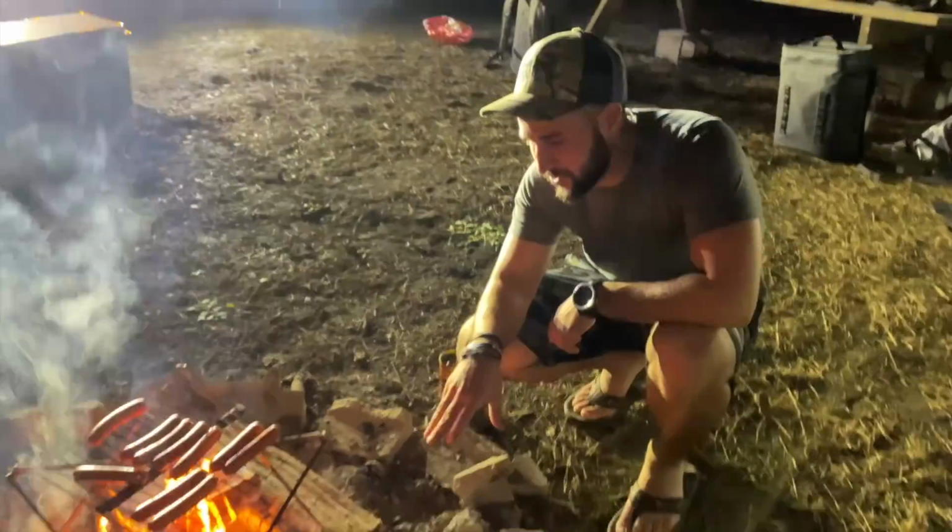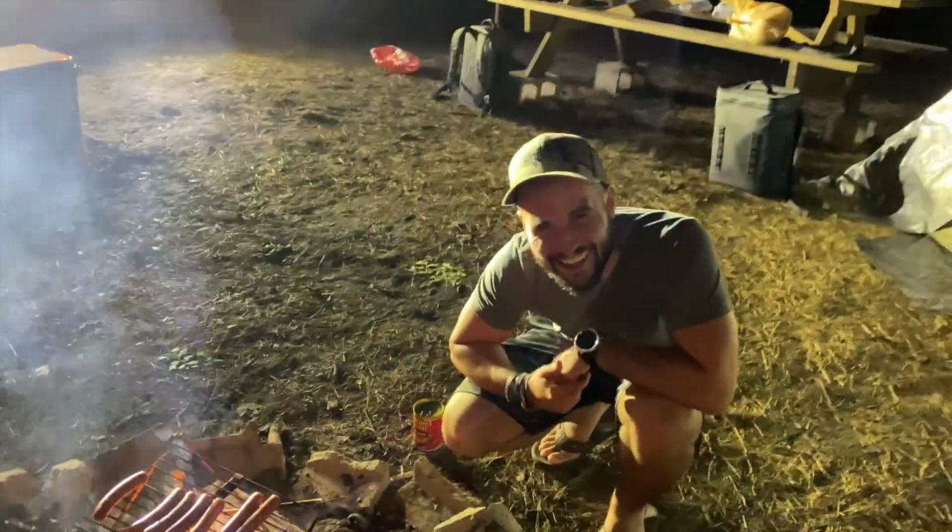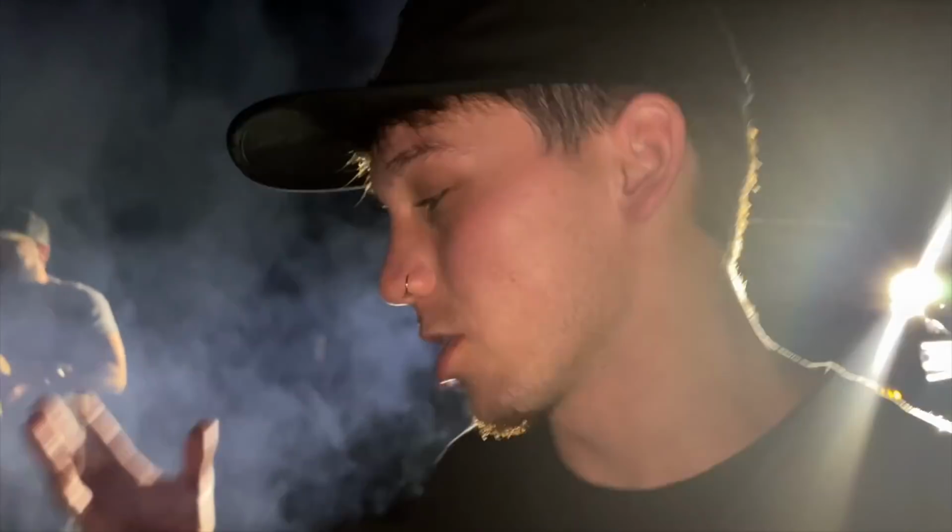That thing's bubbling. He's talking to us, telling us it's ready. I'm ready, I'm ready, I'm ready. Oh, give me them beans. Oh, it's no beans. No beans. Give me that chili right there. It's so good. But now we're just spending time hanging out by the fire, enjoying the rest of the night.